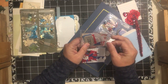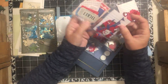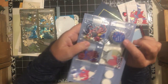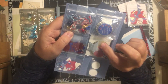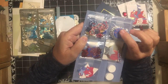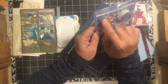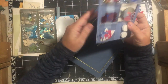And then there's some bingo cards, a blue square, a cup, some tickets, and a bunch of different die cuts there. And then here there's three decorated bottle caps, button and paper clips and stars. These are the sticky things that would go inside two of the bottle caps if you wanted to stick them. They're double-sided. Some eyelets, a variety of eyelets, red, white, blue, and gold. Some baker's twine, some sequins, and a bunch of different die cut stars.